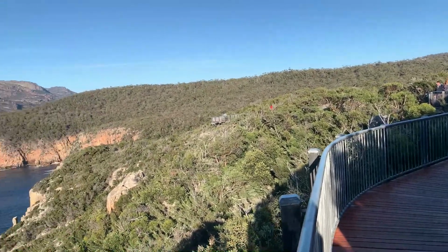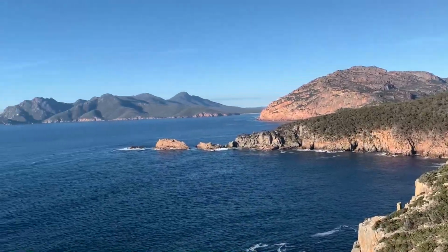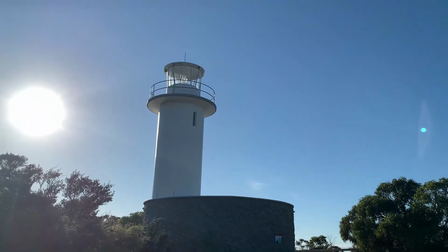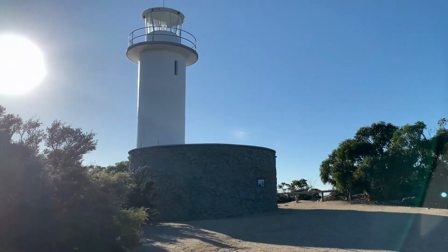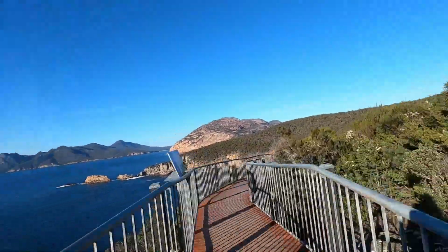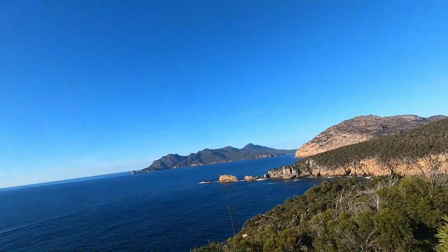And then we headed up to Cape Tourville. Not sure how to say that, but we were there for 20 minutes, did a quick loop around the lighthouse, and then we headed off down to check into our cruise.